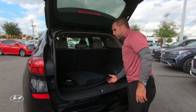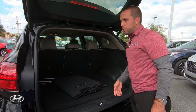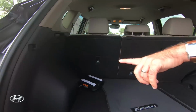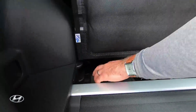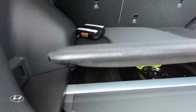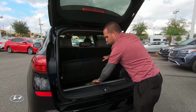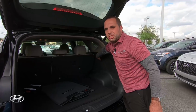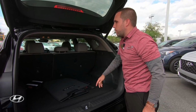Now you do have your reversible cargo mat here, in case of wet materials. You have a 12-volt battery charger over here. You get your first aid kit. Down here you can create a little bit more cargo space if you like. You have this little 3-inch section here where you can slide this out, and I can slide it a little bit lower. This is your cargo cover, which can be placed right over here. You have 2 different sections here, just in case you want to lean your seats back. You still can put the cargo cover there.